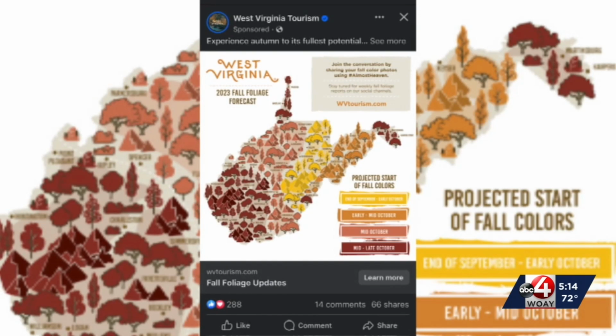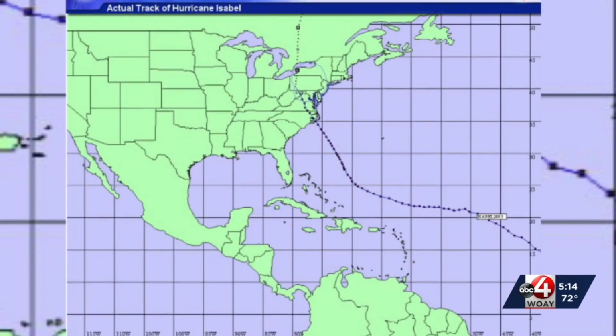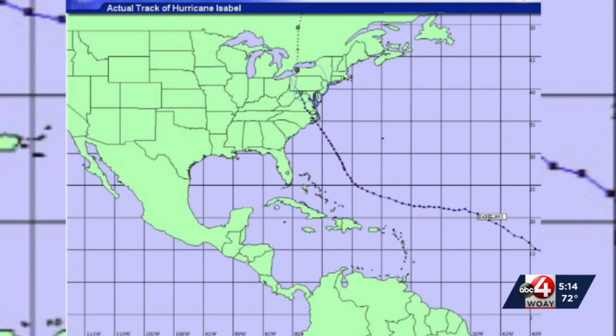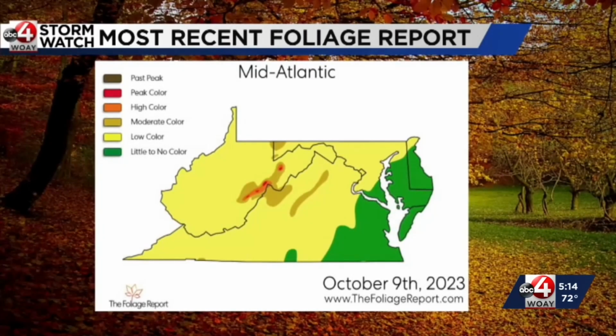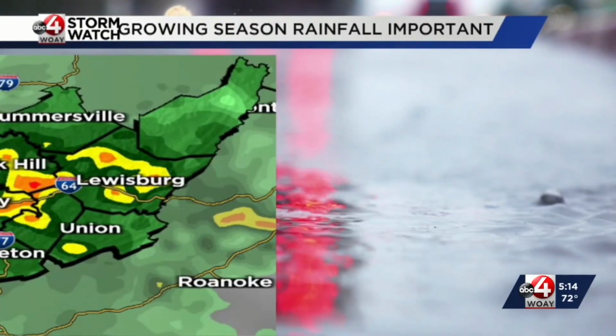And again, they're only predictions. So it doesn't mean that one good hurricane can come up the coast and take most of our leaves with it. So, yeah, we do that. Once we approve that, then we send it back to tourism, and that's what they do. They send that out. Now, the Division of Forestry does supply them weekly updates as to what we are observing out around the state every week up until the end of October.